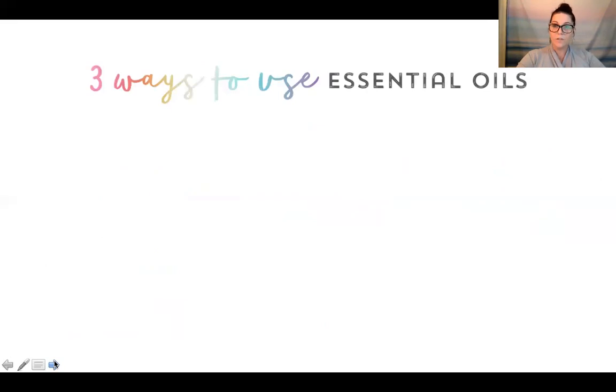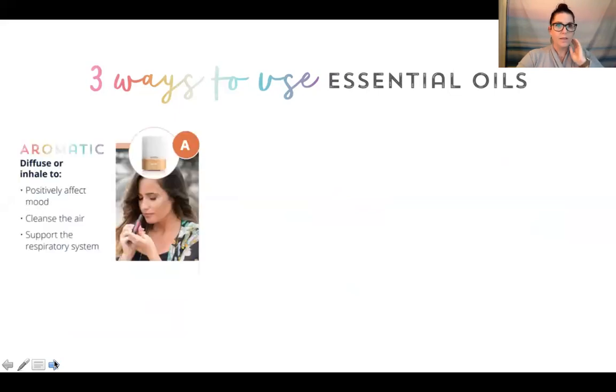This way, when you get your samples from your wellness advocate, you'll already have an idea of what you can do with them. The first way is aromatically. Now, this way is really amazing, and a lot of people who sometimes think that oils are hokey, when it's explained this way, it makes a lot more sense. So right here on our noses, we have a nerve in here called the olfactory nerve.